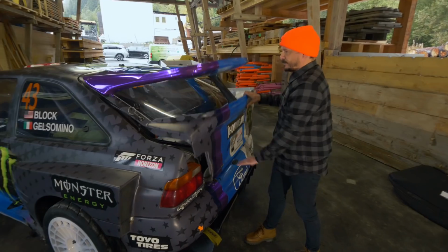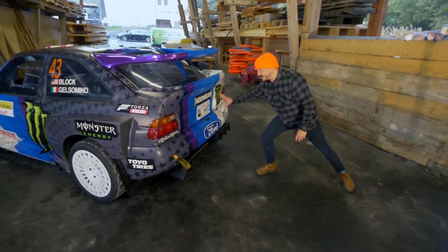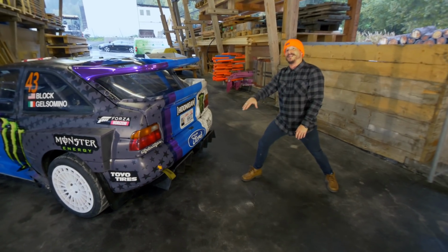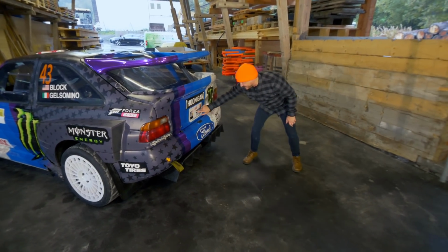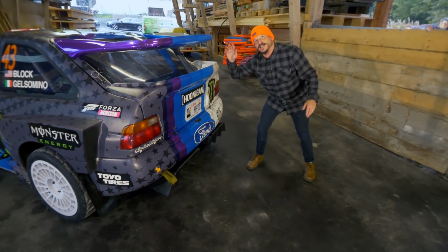Beautiful. You'll notice that the car has a registration plate. That's because they have to be road legal, despite being monsters for competing on rally stages. Between stages, they have liaison sections, which are public roads, so they have to have road legal lights, road legal registration numbers. And look, isn't that cute? I support wildlife. It's a Utah plate in Switzerland.